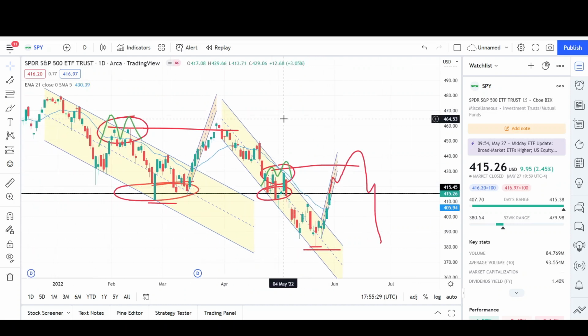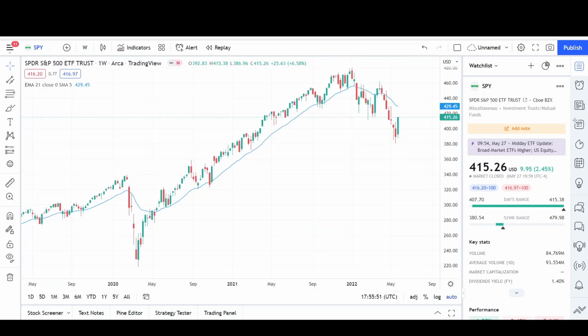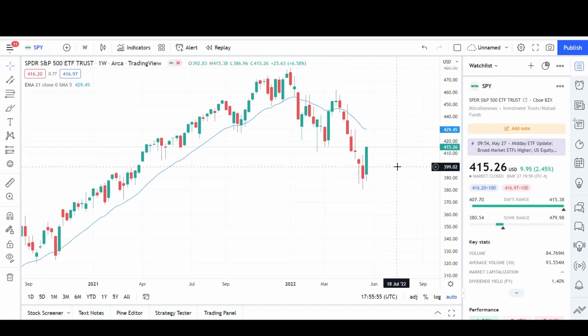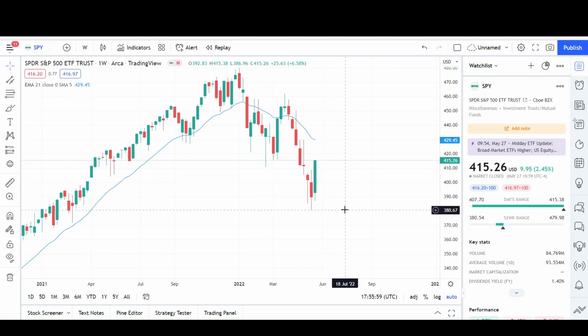So there's still major reasons why we should still continue lower, and we can go and wrap this up on the weekly chart. Also, just because I think we're going to go lower, that doesn't mean we're not going to go higher first. It's all about timing in the market. I believe we're probably going to go lower and make that new low at the 380 level and probably even exceed it. But first, we're going to retrace back.